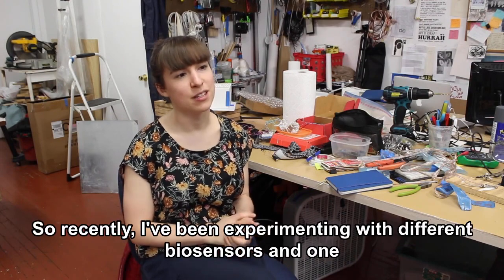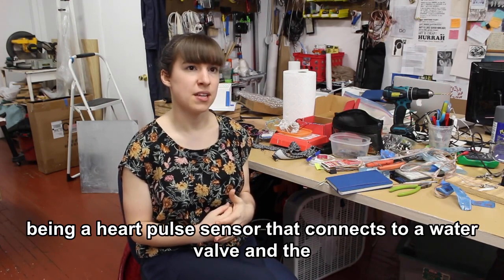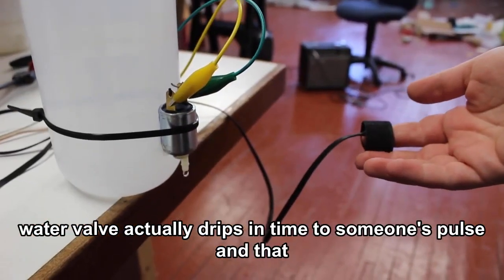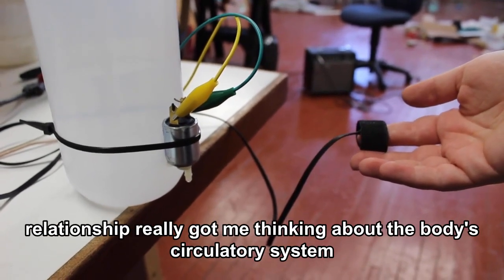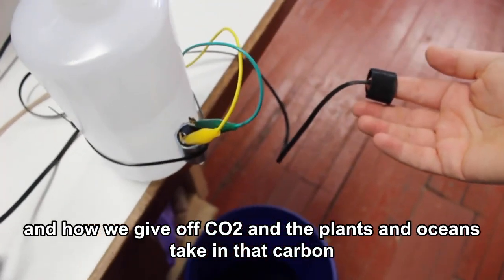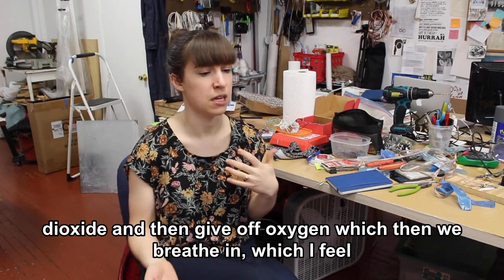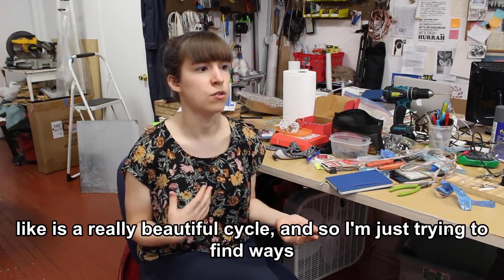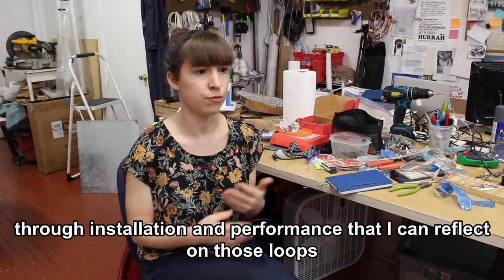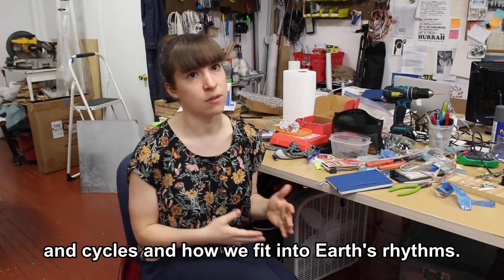So recently I've been experimenting with different biosensors, and one being a heart pulse sensor that connects to a water valve, and the water valve actually drips in time to someone's pulse. And that relationship really got me thinking about the body's circulatory system and how we give off CO2 and the plants and oceans take in that carbon dioxide and then give off oxygen, which then we breathe in, which I feel like is a really beautiful cycle. And so I'm just trying to find ways through installation and performance that I can reflect on those loops and cycles and how we fit into Earth's rhythms.